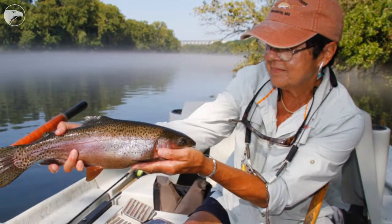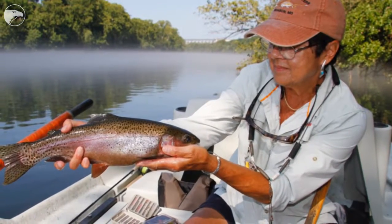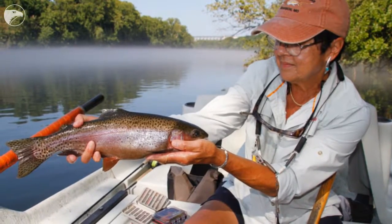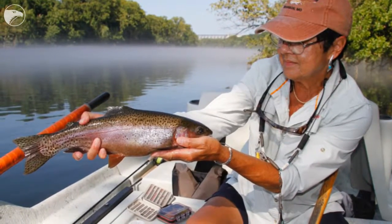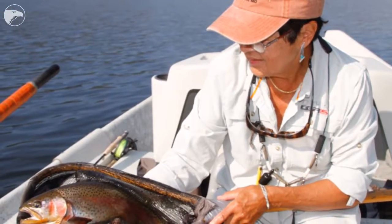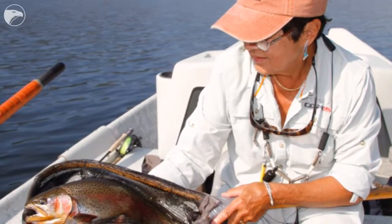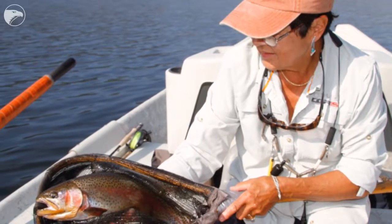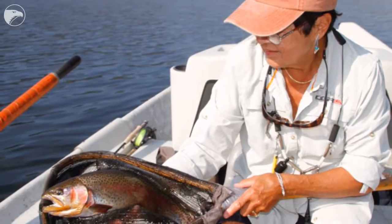That day, the normally light-striking fish smashed the tiny flies. Most of the trout were about 12 inches, but there were 4 gorgeous rainbows between 16 and 19 inches long. By a little after noon, the heat index was pushing 110 degrees, and Carolyn headed home with more trout caught and released in a few hours than many good anglers might catch in a few days.